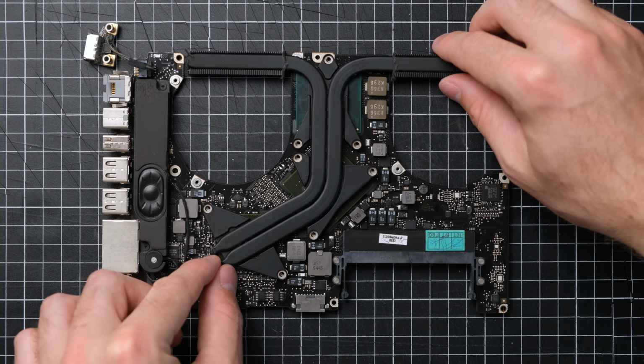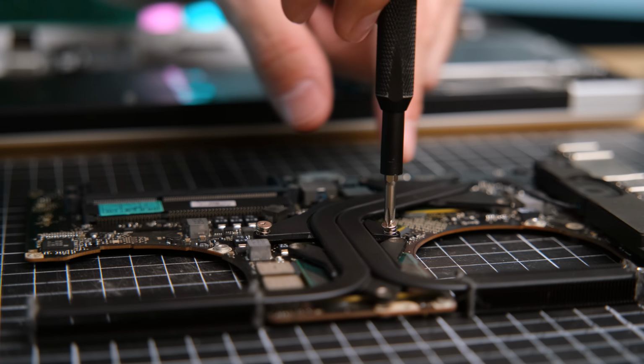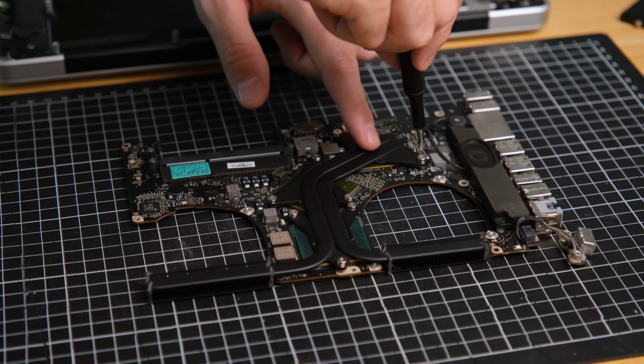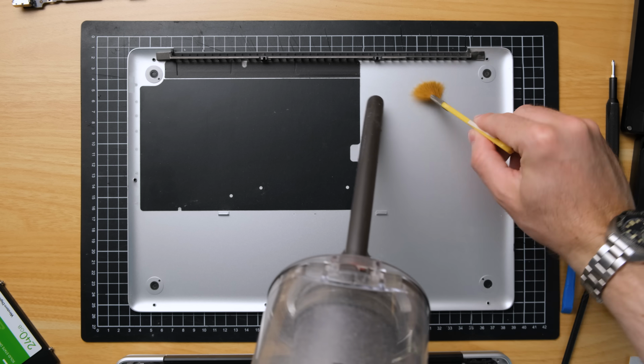Now the heatsink can be lined up and put back on. I began putting the screws in very loosely, just so that they would all line up, and once they were all in, I tightened opposing screws to introduce even pressure to the newly applied paste. The rest of the casing could also do with a clean out.